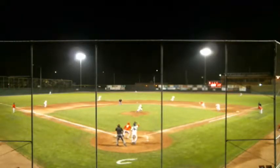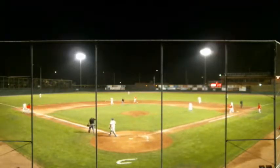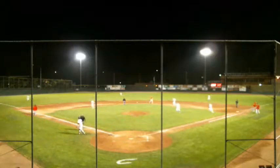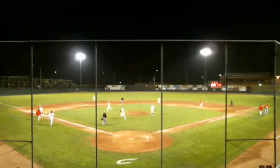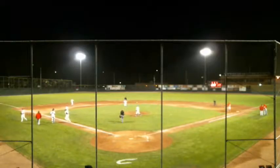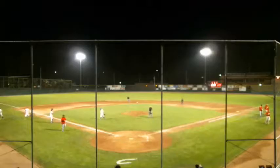The 1-1 to Flores is grounded down to the first baseman. He's got it, and he'll take it to the bag himself, Will Thurber. And that'll do it for the Expos. However, they come up with a big run on 2 hits. There was 1 error and 1 left. And at the end of 8.5 now, it's the Expos 3 and the Crabs 2.